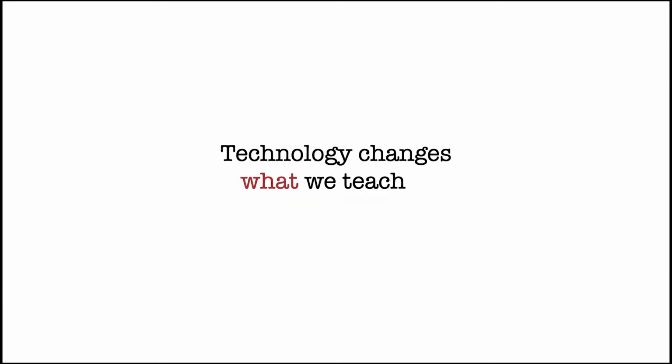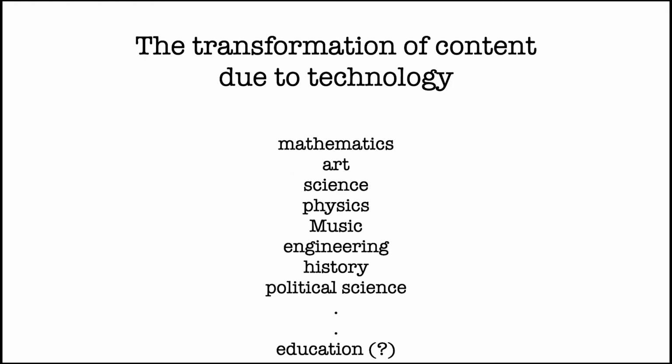It's important to understand that technology also changes what we teach. If you look at any domain of human activity, whether it's mathematics or art or science or physics or music, journalism, political science, everything has been transformed due to technology. The way we create music, the way we share music, the way we pay for music, the way we listen to music has dramatically changed.